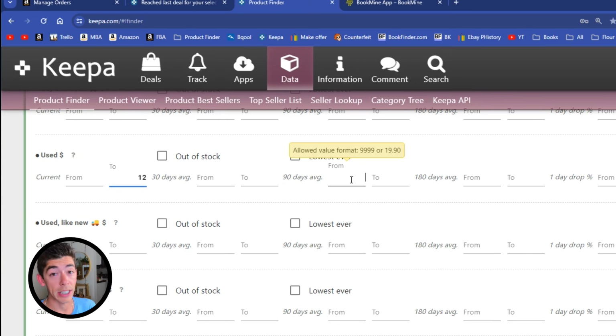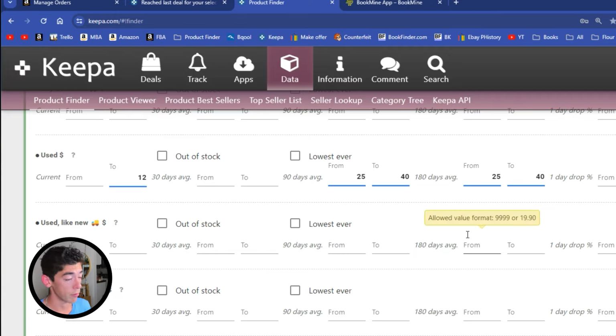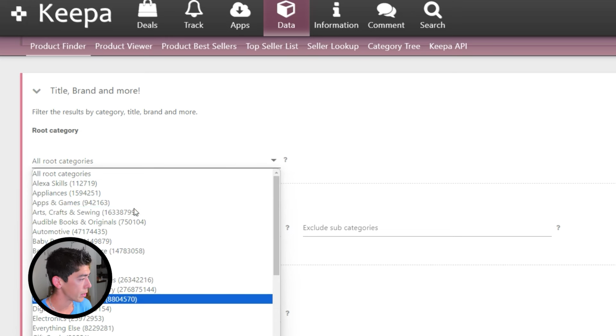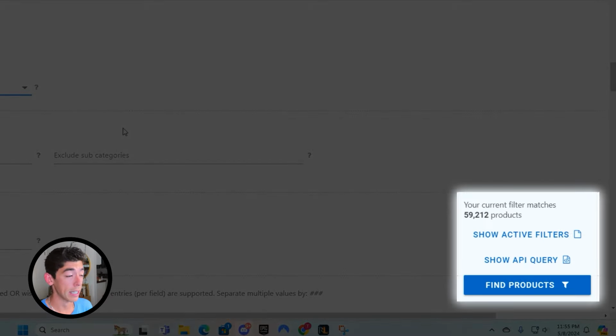And then for the 90 to 180 day average, we're going to put a price that's substantially higher than that, but not way higher than that. Maybe we can start with something between, let's say, $25 and, I don't know, we can go up to 40. So we'll say the same thing here: over the last 180 days, its used price is between $25 and $40. What we need to also do is make sure we're only looking in the book category. You could also do this for other categories as well, but we're going to do this for the books category right there. You can see that's brought back 59,000 results.